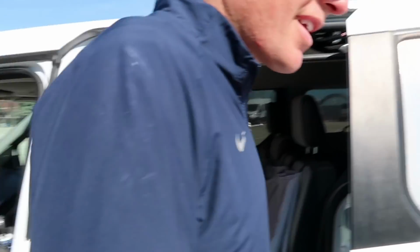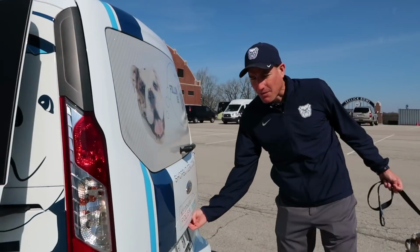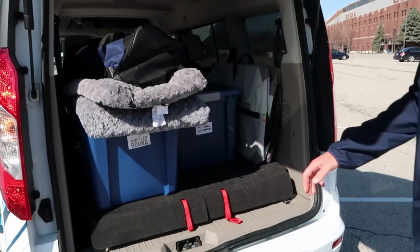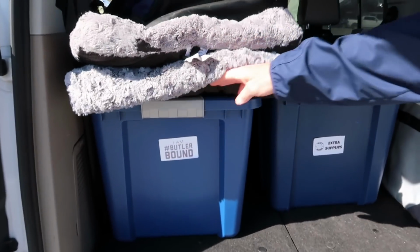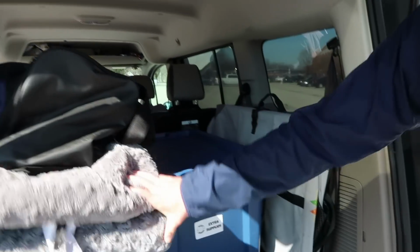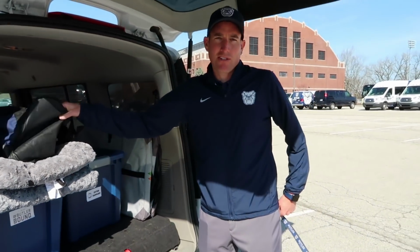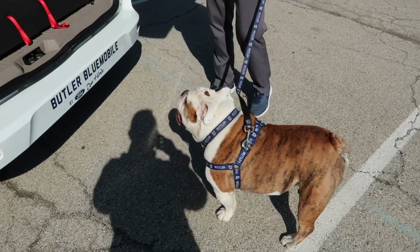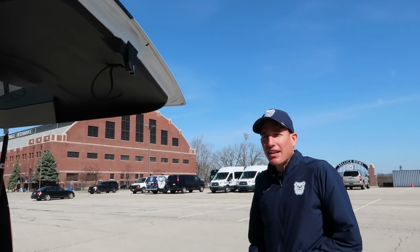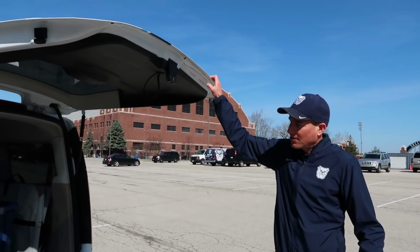He's safe, he's happy. And then in the very back, just a little hatch where we keep supplies, sometimes our luggage, whatever we need. Right now we've got a couple of bins, Butler Bound materials and extra supplies, a soft crate, some bedding, and then Trip's bag with extra bowls, leashes, toys, and stuff. So this back can fold up into a third row of seats if you need it. But we don't usually have that many passengers, so it's usually just us and the dog.